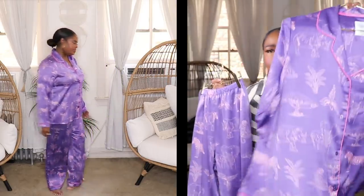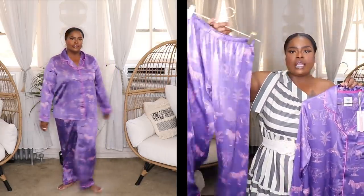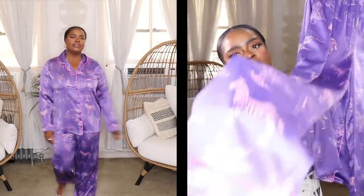It has a pocket on the shirt. This one is long sleeve. The pants are wide leg, and they also have like an elastic waist on them. I love that all of the pants on these sets have that piping at the ankle as well. But you all will see this set on in the insert.